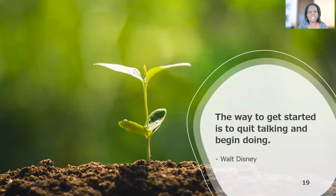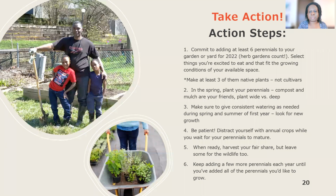So as Walt Disney once said, the way to get started is to quit talking and begin doing. So I have some action steps that I would like for you to take. First, commit to adding at least 6 perennials to your garden or yard for 2022. And herb gardens count. If you don't have a lot of space or you're intimidated to start off with some bigger plants, you can do entirely an herb garden, and that is great.